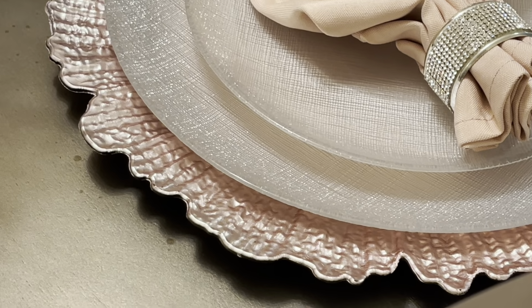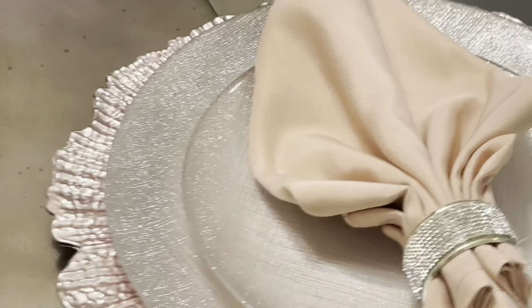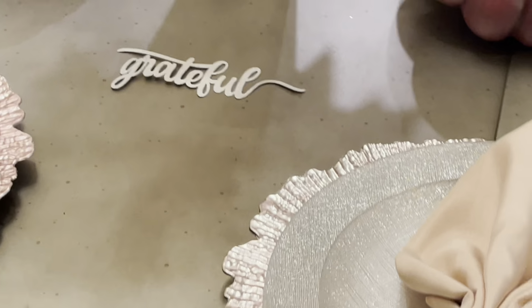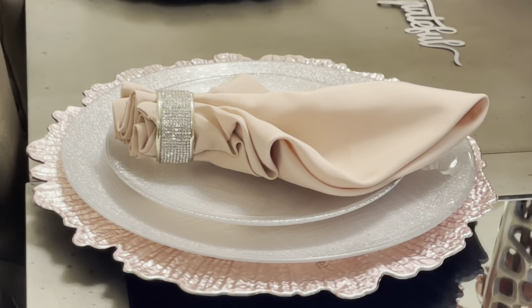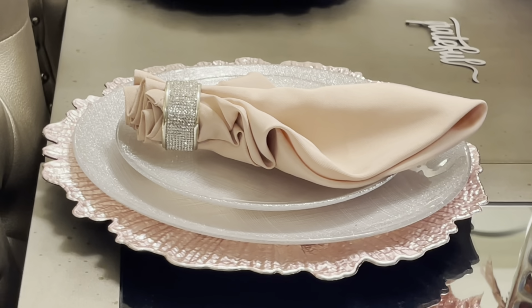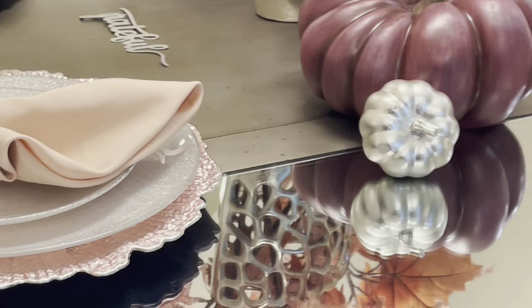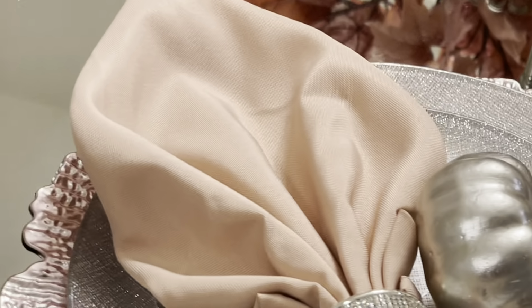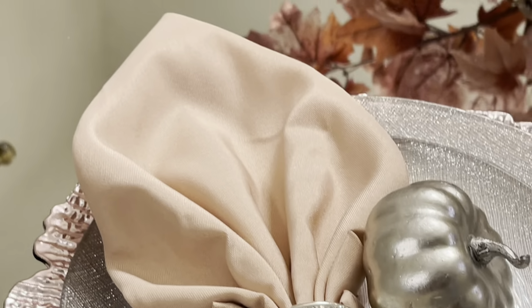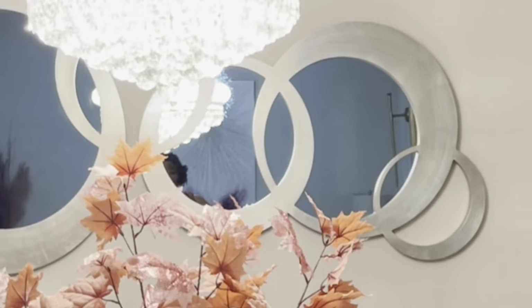So I purchased the napkins, the napkin rings, and the charger in the blush color tone online from Amazon. The plates came from my local Home Goods, and I think that it was a hit. It all blended in very well. The rhinestones on the napkin rings also match the rhinestones that are on these candle holders. So take a look at it all, you guys, and let me know what you think.